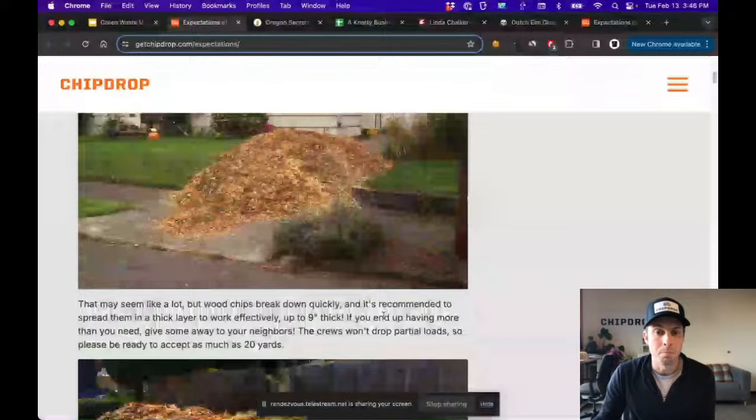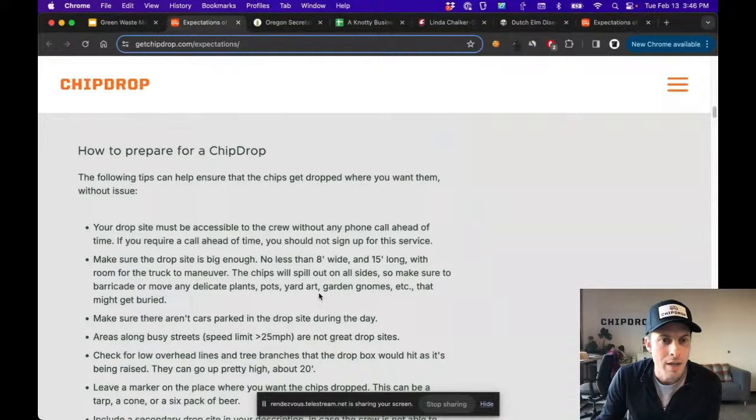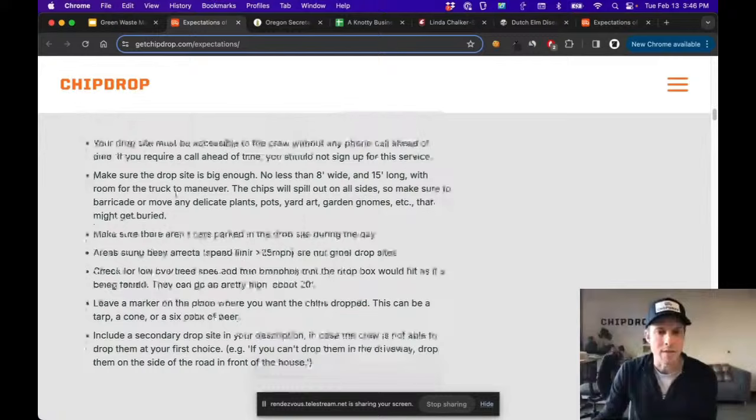drop the entire truckload. So some other things we try to set people up for, preparing their site is important. What sites are good sites? What sites are bad sites? If you post an ad on Craigslist, like, hey, does anybody want some wood chips? You may get a lot of responses from people saying, yeah, I'll take your wood chips. But then you show up and there's maybe no driveway and there's not a lot of room on the side of the road. It's just not a good site. So we give people some best practices on how to make sure their site's ready for a delivery.